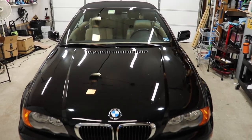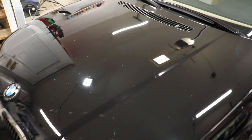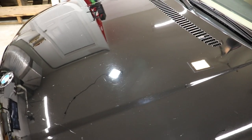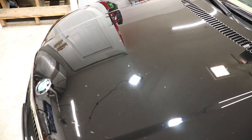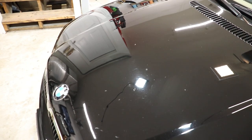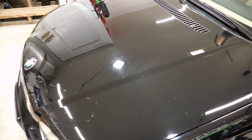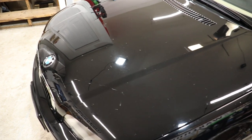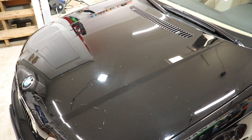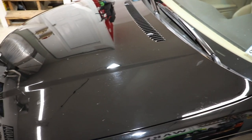So the BMW is finished. Now we went a little extra and just lightly polished the hood. We had to remove some of the extra hazing that was in there. So it's not a paint enhancement or anything, but it definitely improved the quality of the paint. And we used the Hybrid Solutions polish and wax, and then we protected it with the Hybrid Solutions spray coating.